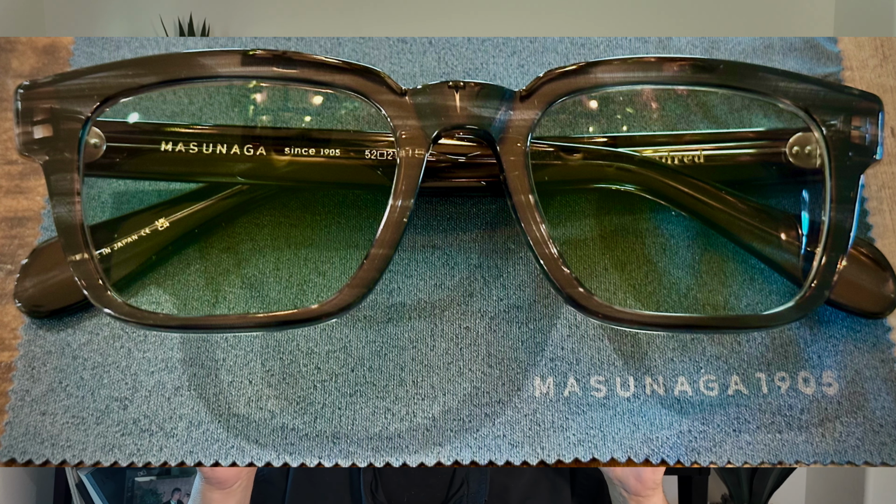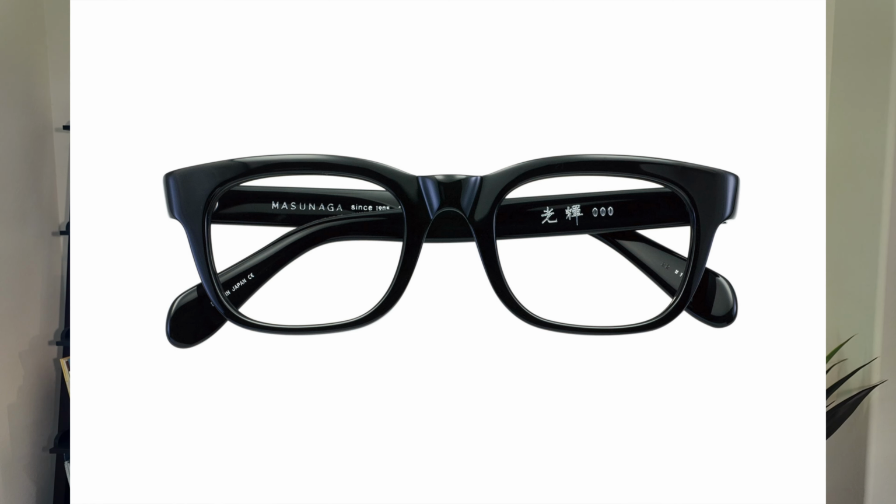So that is the Masunaga 100, which was a tribute to the Masunaga 000. I'm going to put a link in here to a video that was made by Hicks Brunson Eyewear by Daniel Brunson. And he talks about the 000, and he also talks about the 100 and why it was made and that sort of thing. So that's interesting. I'll put a link up here for that.